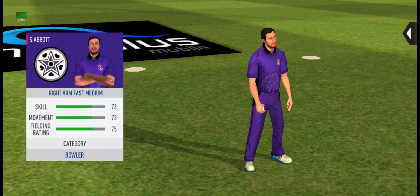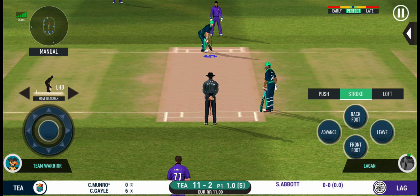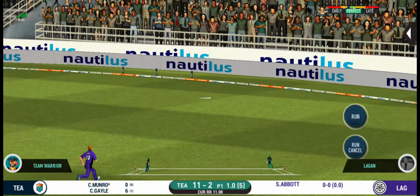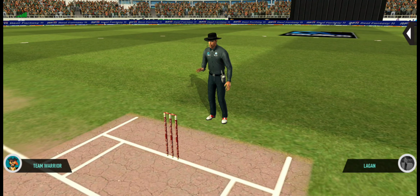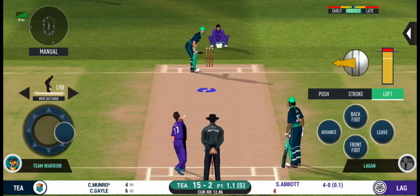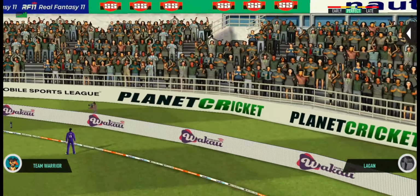Pacer introduced from the other end. Batsman getting ready to face his first ball. That is in the air and in the gap as well. Goes for four. Here we go. Wonder where the next one is going to fly. Straight up in the air, and that's a six.